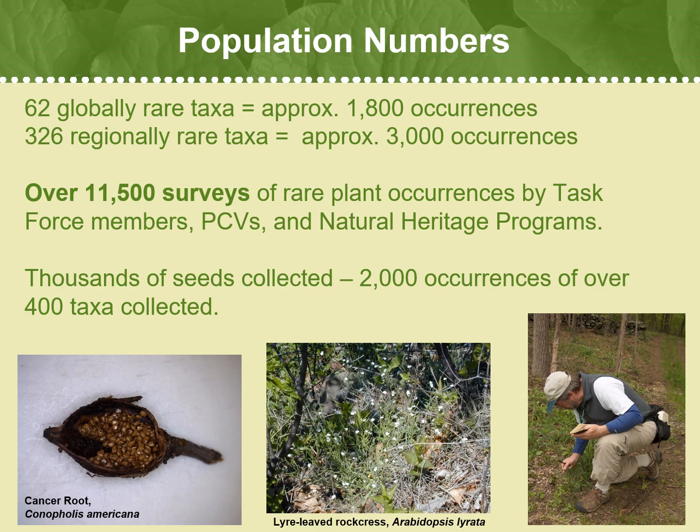There are currently roughly 1,800 populations of the 62 globally rare taxa found here in New England. There are also approximately 3,000 populations of 326 regionally rare taxa found in the region. Over the course of the nearly 30 years since our program first started, there have been over 11,500 surveys of rare plant occurrences conducted by NEPCOP task force members and PCVs. We also have thousands of seeds collected and banked from over 2,000 populations across over 400 species.